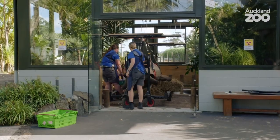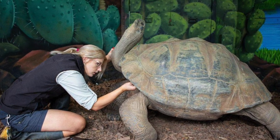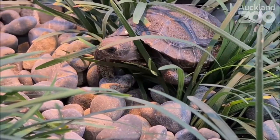This just allows them to stay nice and warm here at the zoo through all months of the year. This hut also gives our vets and keepers a nice space to undergo health checks, weigh the tortoises, and even set up a little tortoise crèche for the hatchlings once they come out of their eggs.